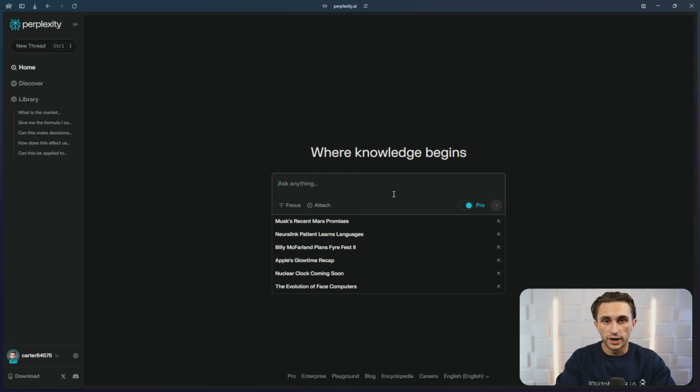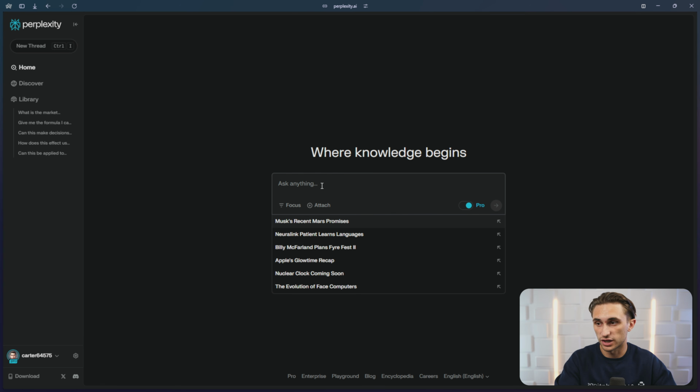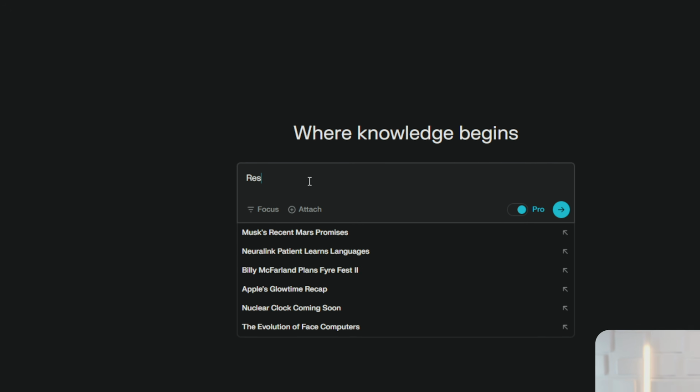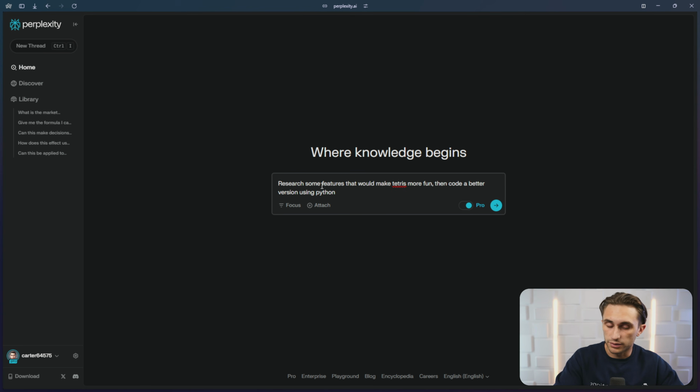For instance, if I wanted to use Perplexity for coding, then I would actually change my focus to web. I would probably still keep it on web. I wouldn't change it to writing because I want to actually do some research on the web. So I'm just going to say, research some features that would make Tetris more fun, then code a better version using Python. Now, here's this prompt that I've created. Research some features that you can make Tetris more fun with.